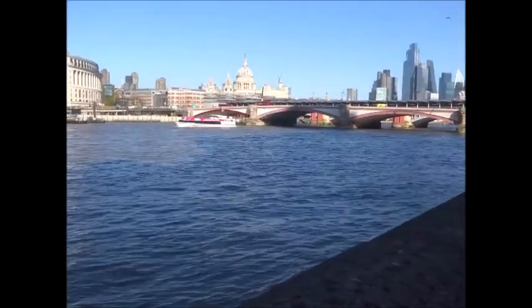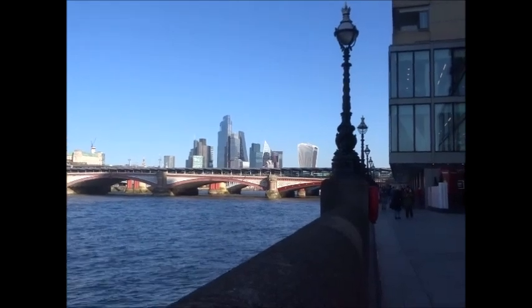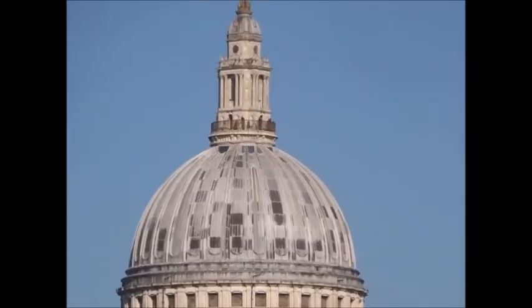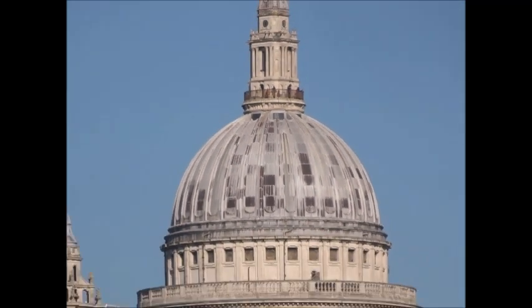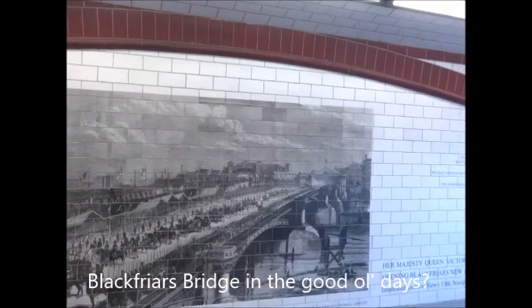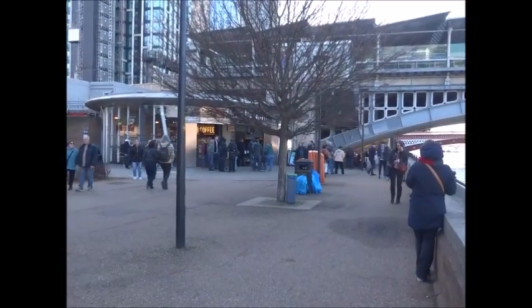Okay, it's been an energetic day for the likes of me. I think that's Blackfriars Bridge. There's a railway that goes over it, and of course there's St Paul's Cathedral there. I believe there's a viewing platform right to the very top. I can't see it by naked eye, but you might be able to see it on the telescopic camera. That's what the bridge looked like in Victoria in the good old days. Blackfriars Bridge. The railway station ticket office is just up there.